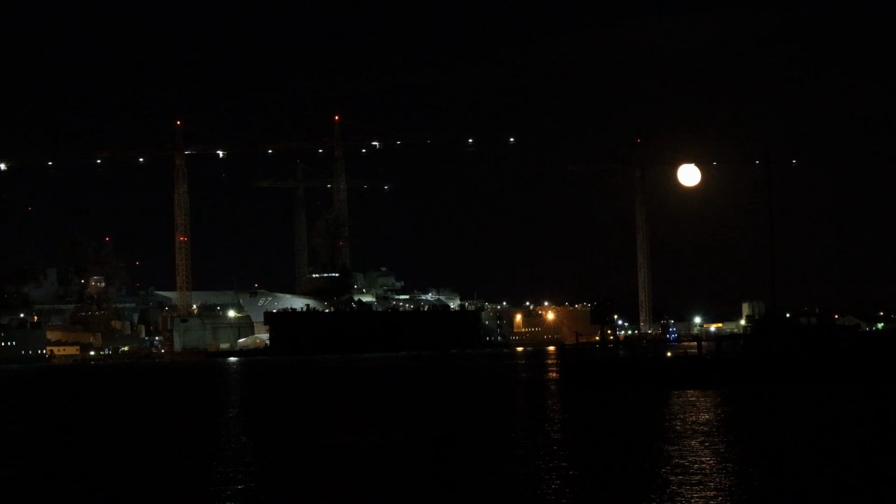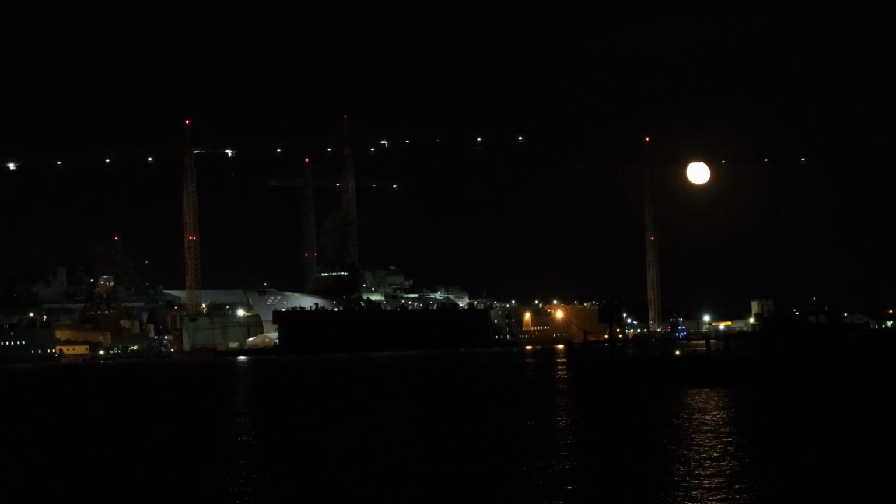We enjoy watching the moon illuminate the city of Norfolk on our last night anchored there.